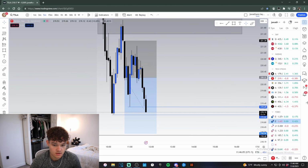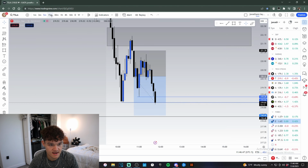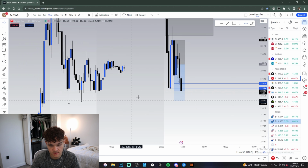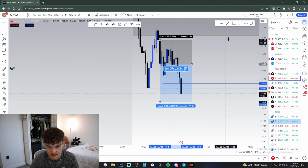Bam. Second take profit's about to hit. Second take profit just got hit, by the way, too. Let's see if we can run past this. On the 15 minute chart, we do have these lows down here. The sell side liquidity is most likely going to get hit. That's going to be my third take profit right down here.